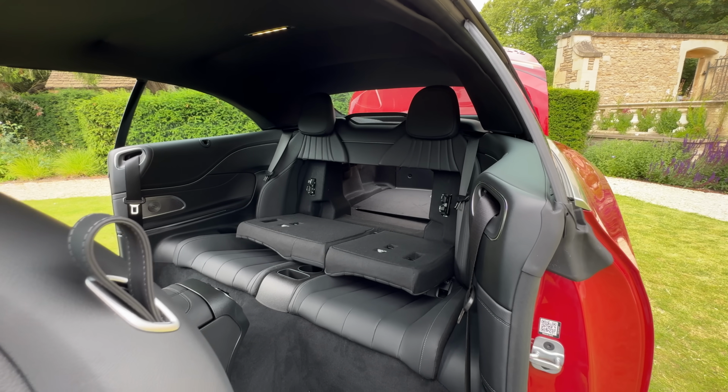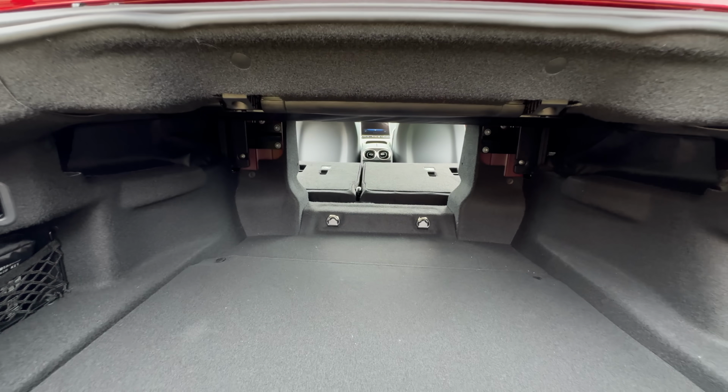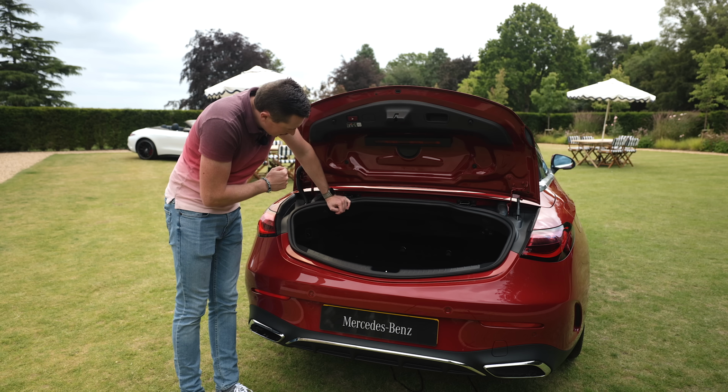However, you can fold the seats down. It's just the central part of the seat where it folds down just like this here. But we need to show you how to do the roof.